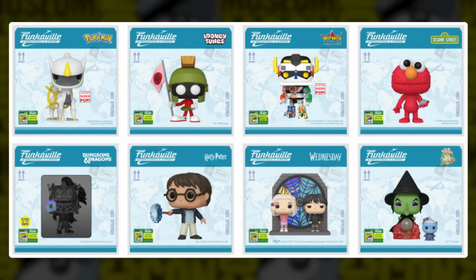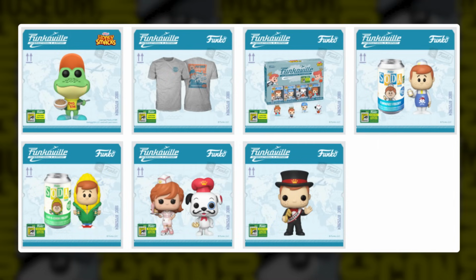Next we have Arceus, Marvin, Voltron, Elmo, Lord Soth, Harry Potter, Enid and Wednesday in a Moment, and the Wicked Witch with the monkey. Our final set of reveals features the Dig'em Frog, the Funkoville t-shirt, the Funkoville Biddies, the Fun Mart Freddy Soda and Cano Corn Freddy Soda, as well as our different mascots including Franny, Proto, and Freddy Funko himself.